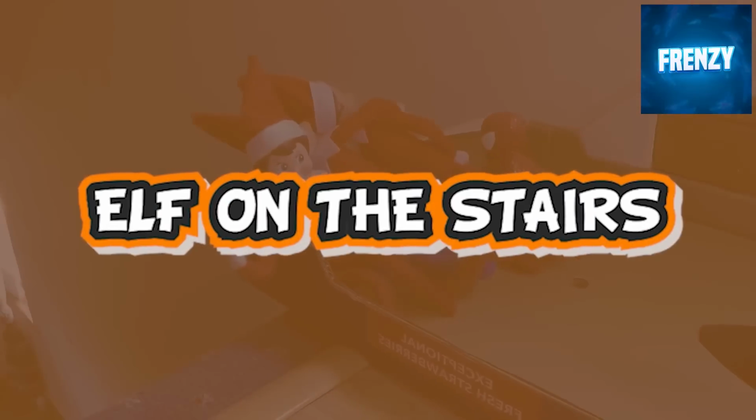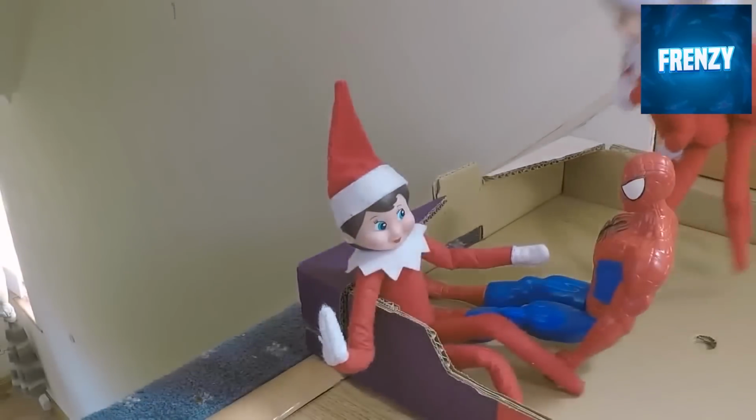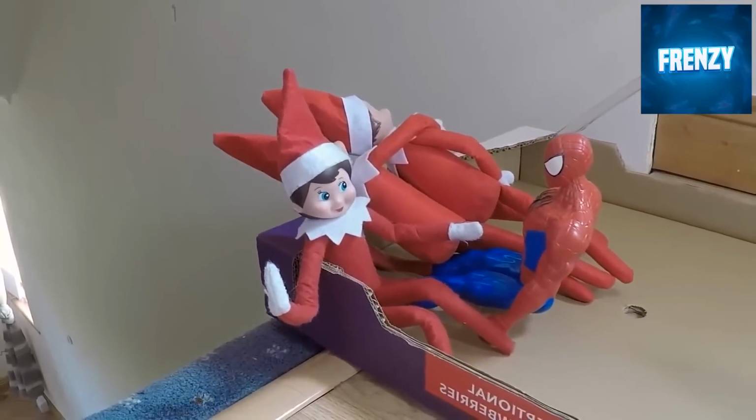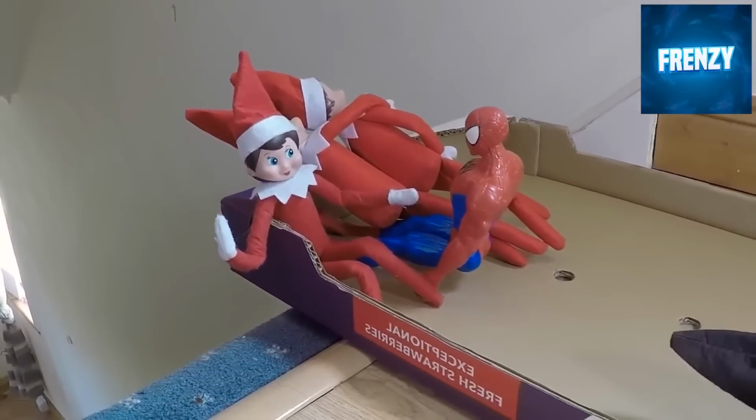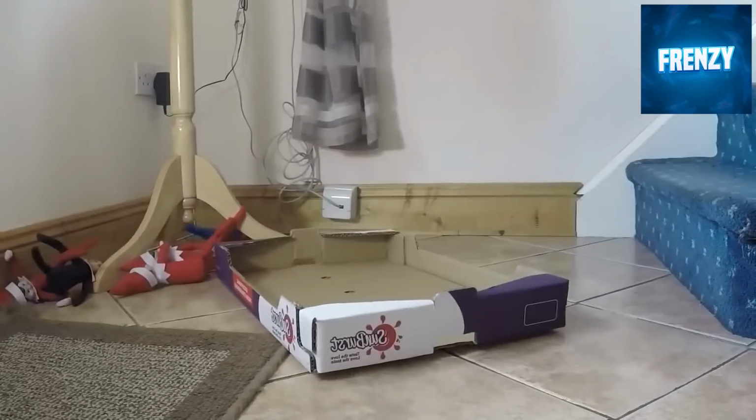Elf on the stairs. This clip shows 3 to 4 elves and a Spider-Man toy sitting on an empty strawberry carton, while a super rare black elf is pushing them from behind until the carton starts sliding down the stairs as if it was a sled. It looks super fun, but they end up crashing terribly at the bottom of the staircase.